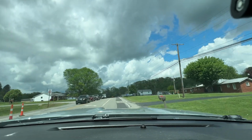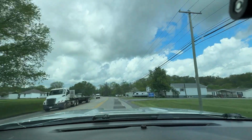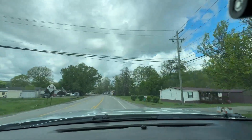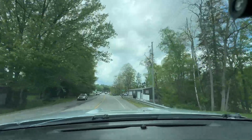And one place worth mentioning is Mountain State Log Homes. They build custom log homes. If you are interested in purchasing a piece of property and having a home built, I'm sure they would love to talk to you. If you give them a call or go out and visit them, they can show you some of the work they've done in the past.